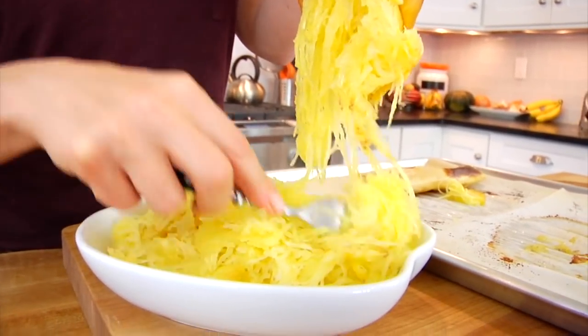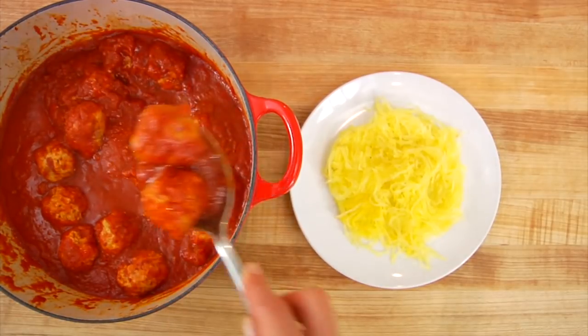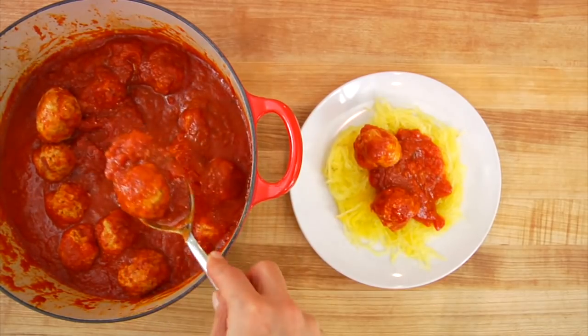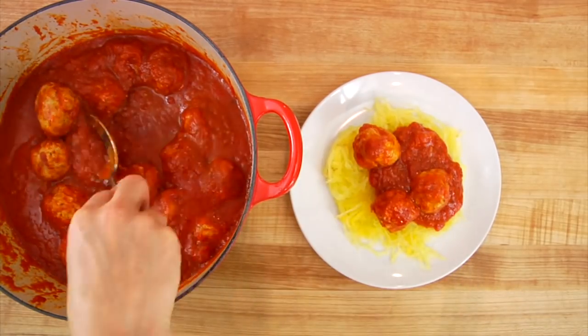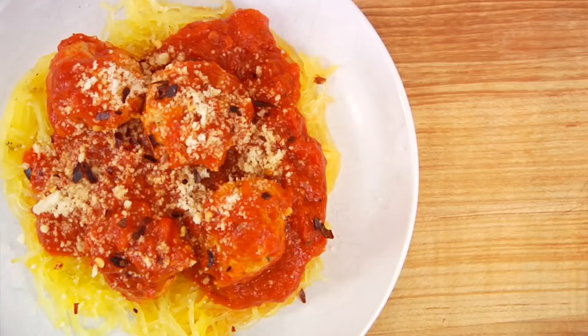And I am super grateful that everybody in my family actually enjoys this. This is one of my favorite meals. So what I do for dinner is I'll just take a nice big pile of the spaghetti squash, and then I top it with the meatballs. Don't forget to get a little extra sauce in there. I usually have about 4 meatballs. And then I like mine with a little Parmesan cheese and some red pepper flakes over the top.